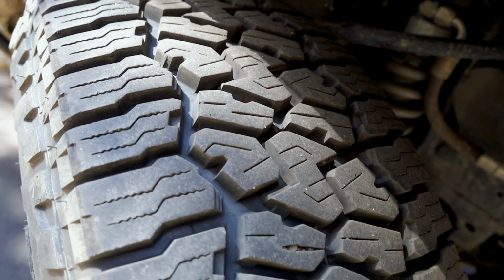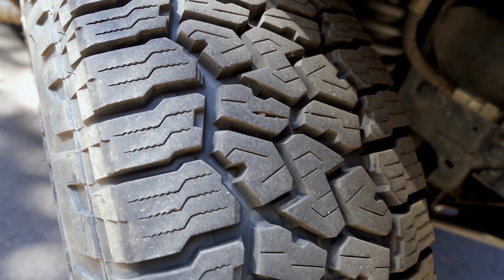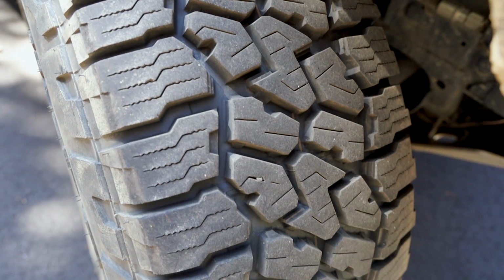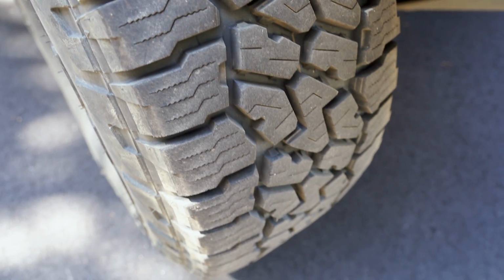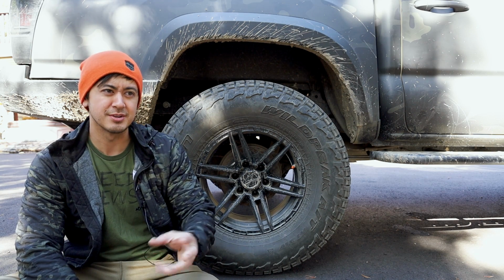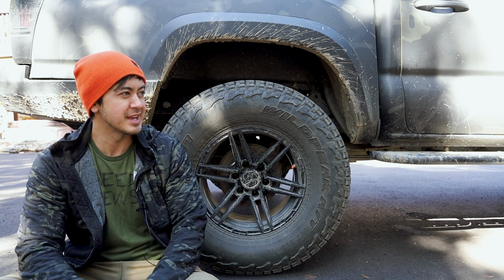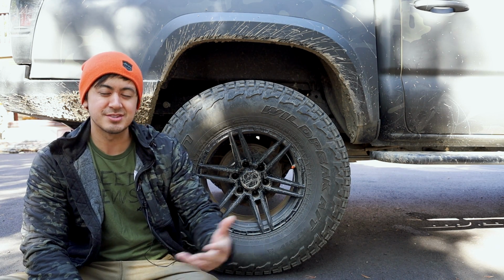So I typically don't use a mud terrain tire for those reasons. I've been very happy with a handful of all-terrain tires. Currently the Falcon Wild Peaks have performed really well. There's kind of three big hitters in Colorado: the BFG KO2s, the Wild Peaks, and the Goodyear Duratrac. Those are kind of the three main ones. There's other ones out there, obviously, but those are the three off-road oriented all-terrain tires that still do well in the snow.